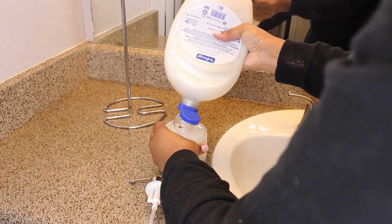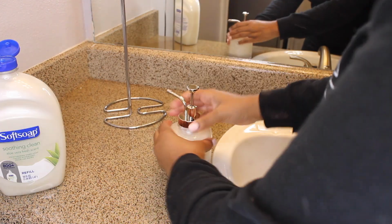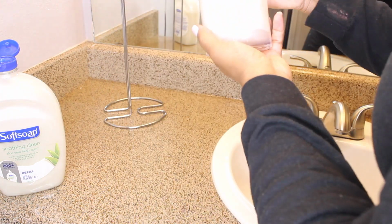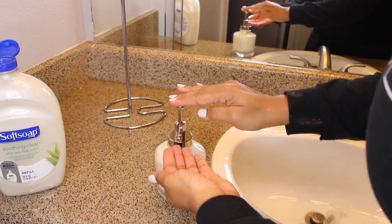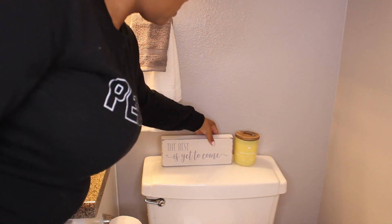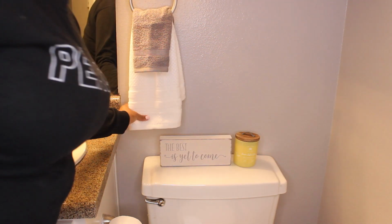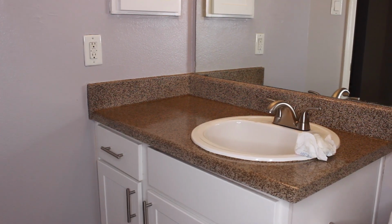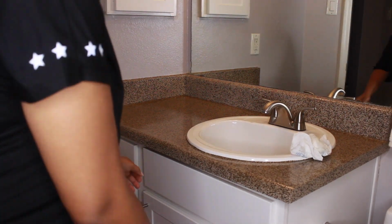And I actually like this because it's white, so it'll go really good with this whole theme I'm going with. And it smells good, and it feels really, really good on the skin, and it makes your hands soft too. I also picked up this sign. I got that sign from Marshall's, and it says the best is yet to come. I just set it on the toilet because I thought it'd look cute up there.